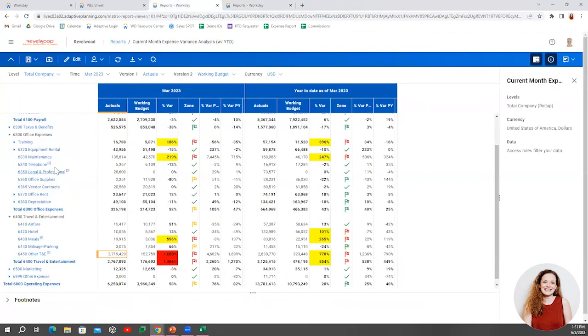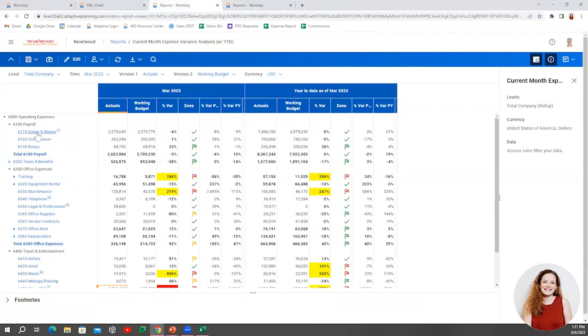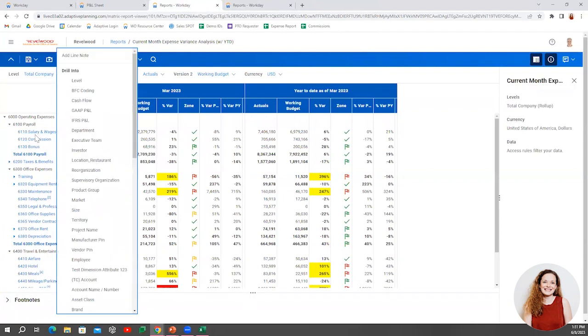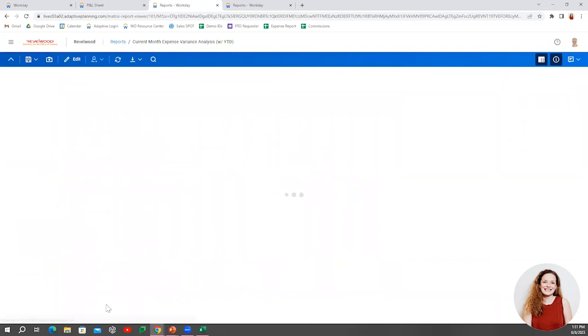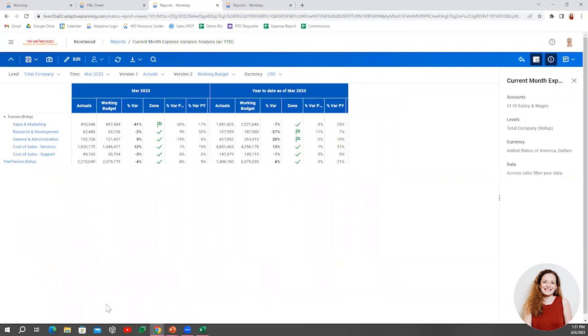The other option on reports is to actually drill down on the account. So in this case, if I want to look at salary and wages by something like function, I can pivot this entire report. So Adaptive has every piece of data tagged with different dimensions. You do not have to manually manipulate it to answer the question of where is this data coming from? Why does it look like that?